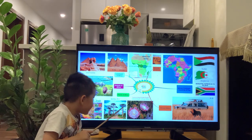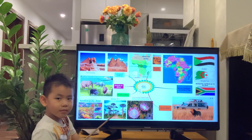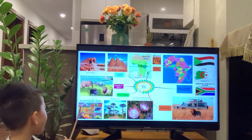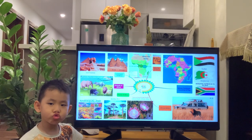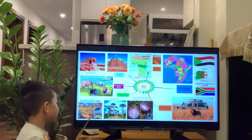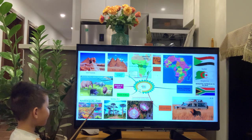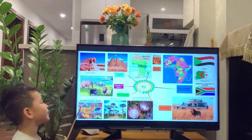Now I talk about plants of Africa. There are three different types of plants in Africa. Wildflowers of Namakwale are the wildflowers that grow in Namakwale. Here are the flowers that grow in Namakwale. Let's count. How many? 1, 2, 3, 4, 5, 6, 7, 8, 9, 10. 10 flowers grow in Namakwale.